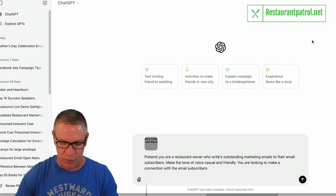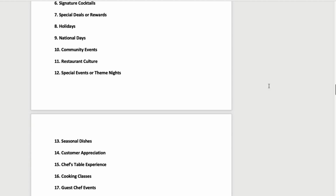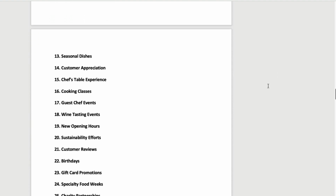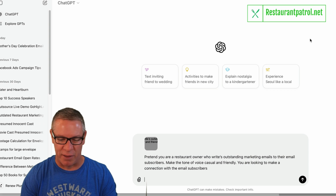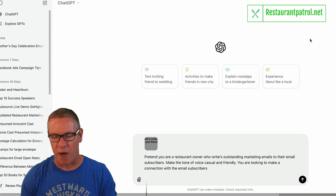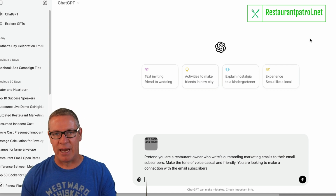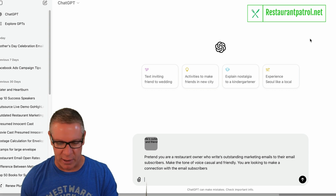Now, if we look at all the content categories we can choose from when sending out marketing emails to your VIP club members, let's choose a couple of them to demonstrate how powerful this is. For the first one, let's choose a special deal or offer for our VIP club members. Let's say that we have a special offer for them and it's for buy one, get one free margaritas.